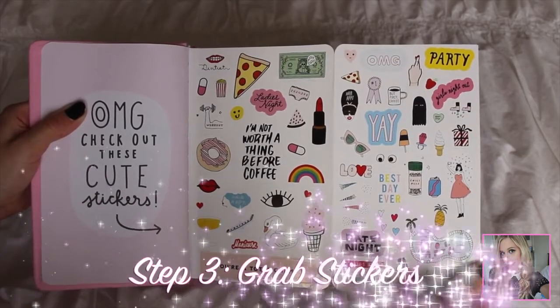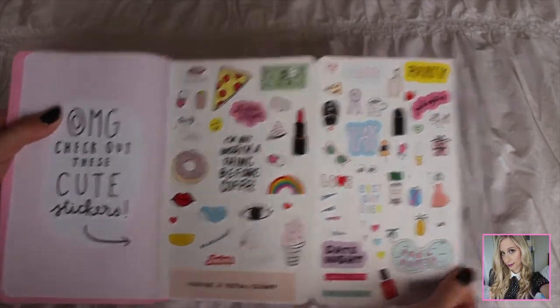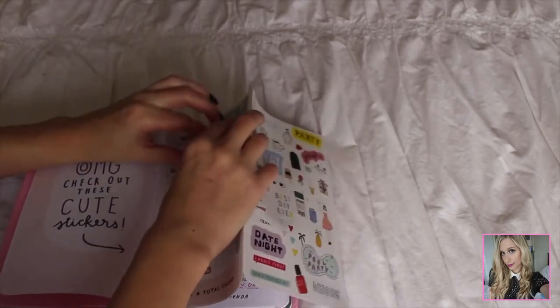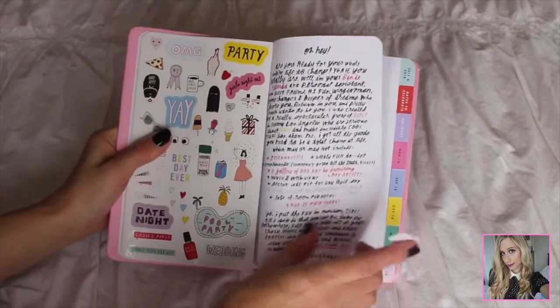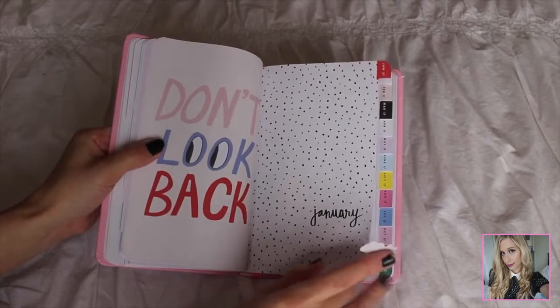Step 3 is to decorate your planner with stickers. I'm going to first show you guys what stickers I use that are at the beginning of this planner. This planner includes stickers that you can use, so if you're on the go, you can go to them and grab things that you need. I will also be supplementing with some other stickers that I got at Michael's.